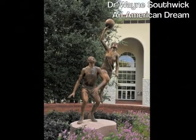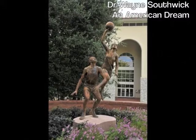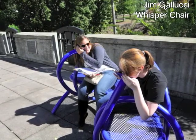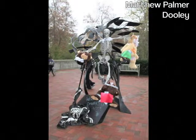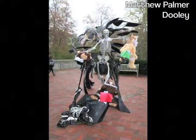These works of art not only enhance the beauty of the campus, but they also play an integral role in campus life. Some of the chairs are in busy areas, and it is not unusual to see students lounging on them. Other sculptures are symbolic of Emory, such as our school's unofficial mascot, Dooley, and are regularly decorated to advertise events or promote school spirit.